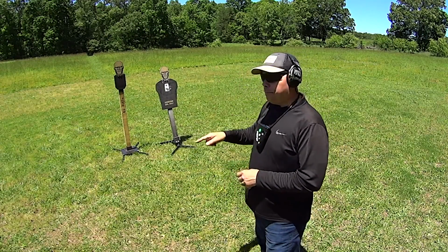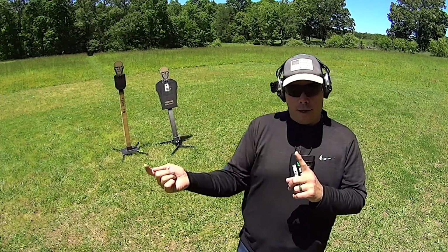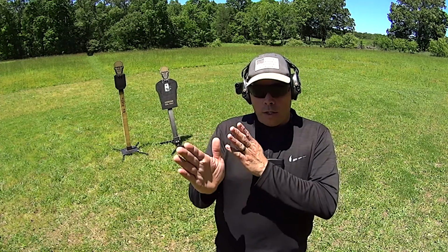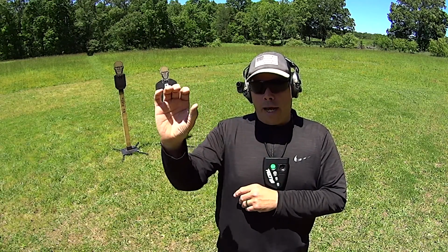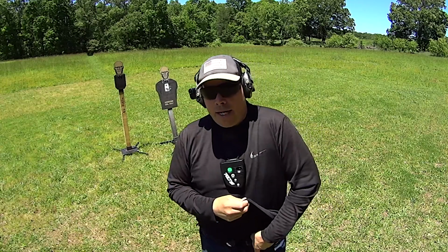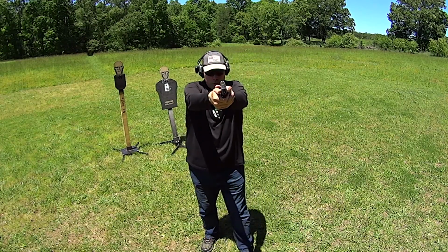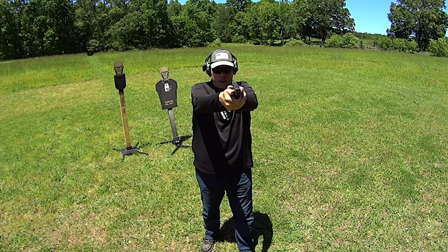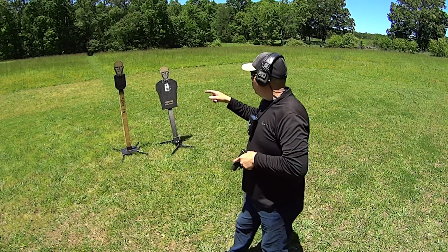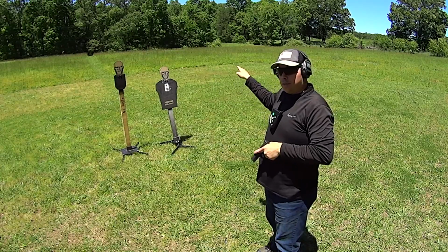I like this one better for the same reason that I don't like optics on the handgun. The reason for that is when you're working with an optic on a handgun, you have a disembodied dot out in front of you. And with a handgun, it's very easy to lose that dot. And what you end up having to do is slew the gun around to find the dot. Well, the same thing with this target versus this target.